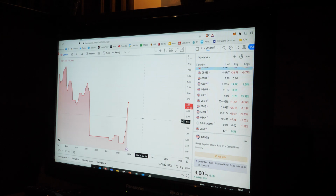So the way to not worry about whether this metric is in sync or not is to have this overriding principle of valuing anything you want against the currency supply. That's it. And that will always look after you.